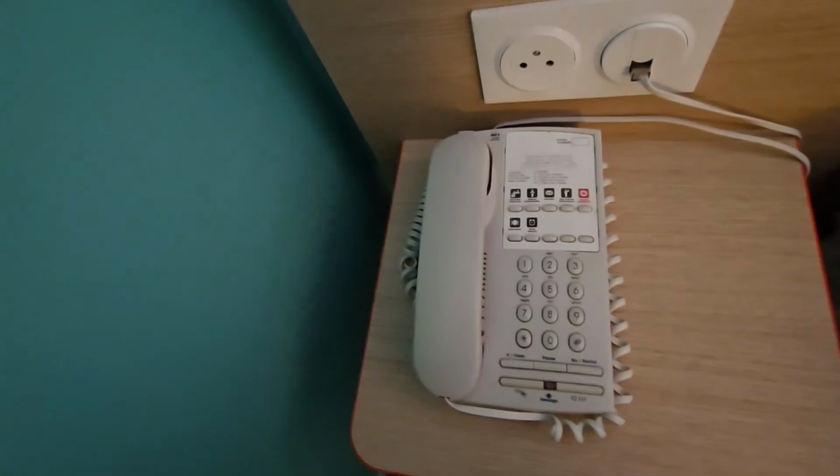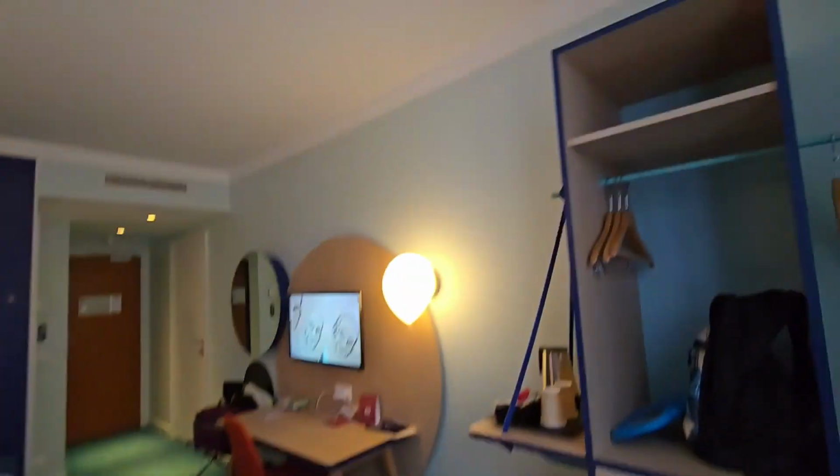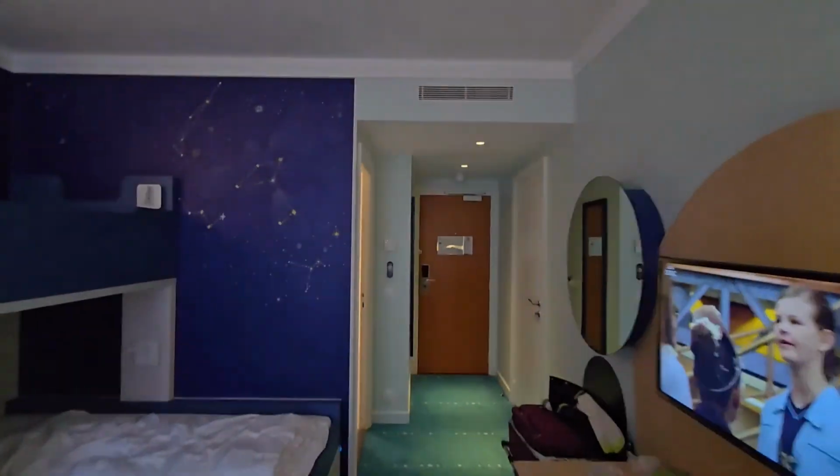And there's a telephone. I don't know if I showed you that, but there is a telephone. So you can contact reception. There's buttons for reception and emergency. So this is a cool room.